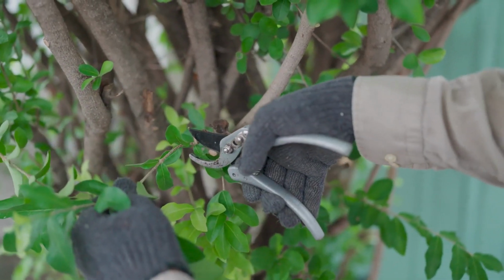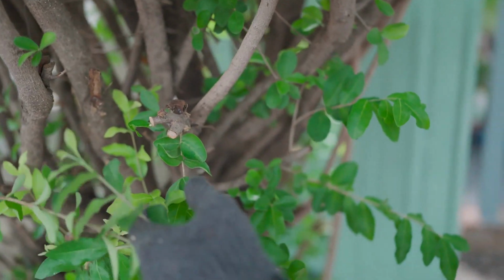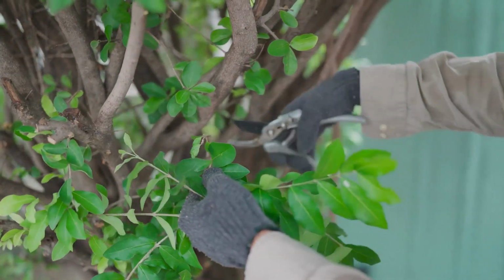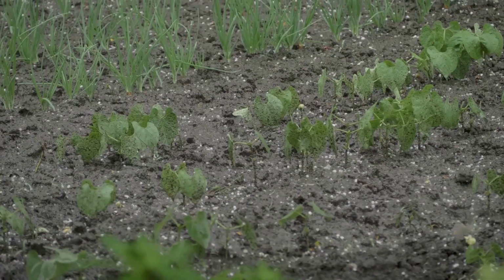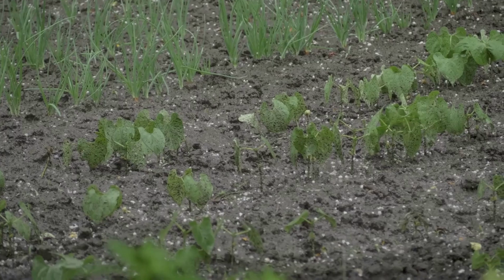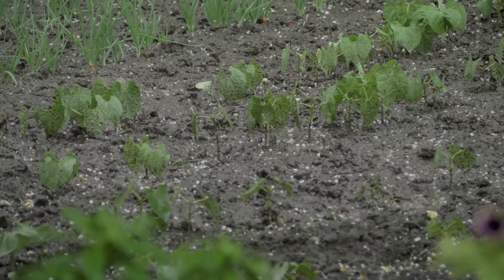As spring arrives, it's time to give your garden a fresh start. Begin by pruning back any dead or damaged plant material left over from winter. This not only tidies up your garden, but also encourages new, healthy growth. Look for signs of life as new shoots and leaves begin to emerge, and take the opportunity to remove any weeds that may have taken hold during the colder months.